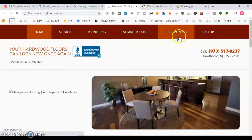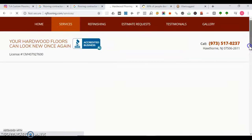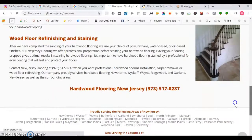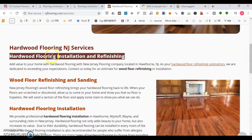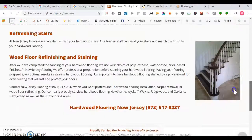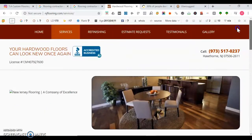Let's just let this load a little bit. Okay, let's see here. CC services. It looks like it's just one plain service page, but you should have each of these should have its own page, like hardwood flooring installation or finishing, wood floor refinishing and sanding, hardwood floor installation, carpet removal, refinishing stairs, even vinyl flooring, and all the other types of materials you work with.